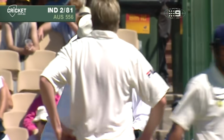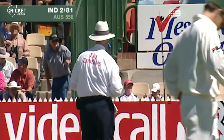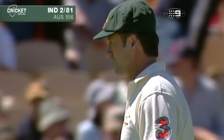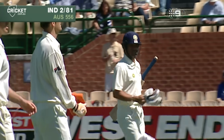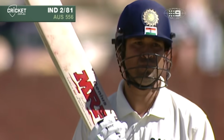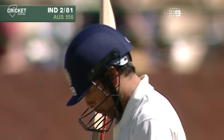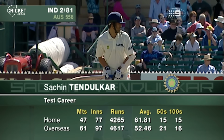They've lost Chopra 27, Sehwag 47. They'll both be back in the dressing room kicking themselves, knowing they've missed out on a pretty good pitch. Steve Waugh would be happy with that return, especially after India got away to such a good start. Bichel, the successful man for Australia, 2 for 28 for the Queenslander. Dravid is on 5, Sachin Tendulkar 0, and India 2 for 81. Sachin Tendulkar received a wonderful ovation when he walked out onto the ground. I think that's a mark of respect from the Australian public, that they know how good this man is.